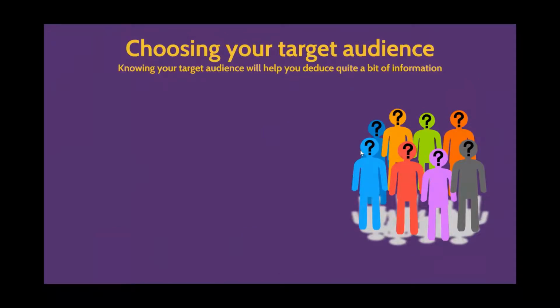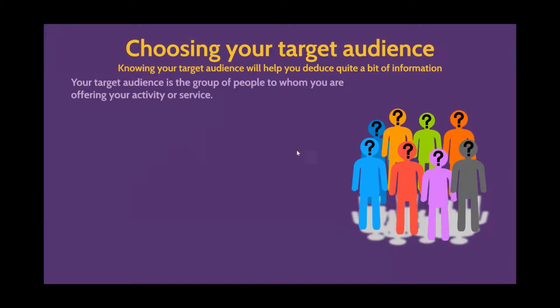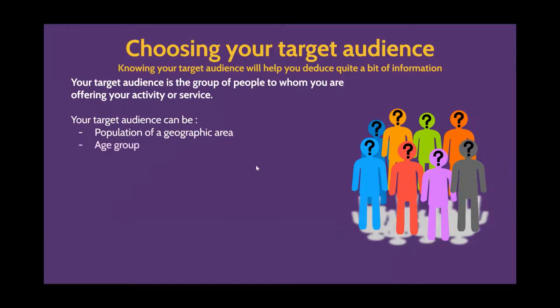Knowing your target audience will help you deduce quite a bit of information for the rest of your project. Just to clarify, your target audience is a group of people to whom you are offering your activity or service. Your target audience can be a population of a geographic area, for example, the population of Ottawa. We can aim for a certain age group. We can aim for a certain community group.